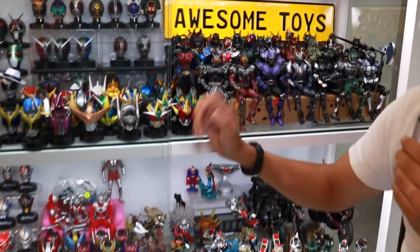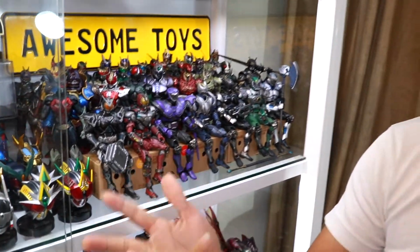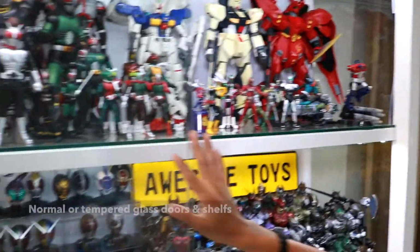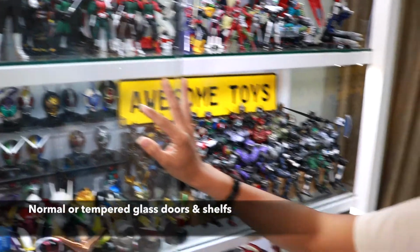In our custom cabinets, we have done them for various types of collectors, whether for statues, for Gunpla, for Lego, for Hot Toys, so various kinds of collections. It's all fully customizable. And what does it come with? It comes with a choice of normal glass, or for some people who want more safety, we also have a custom tempered glass door.